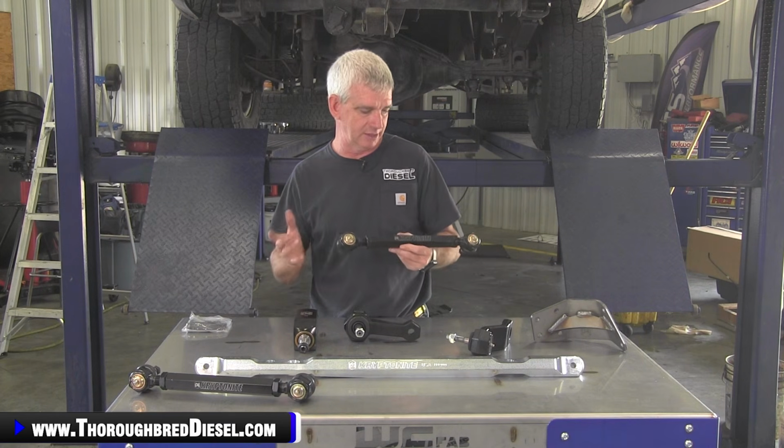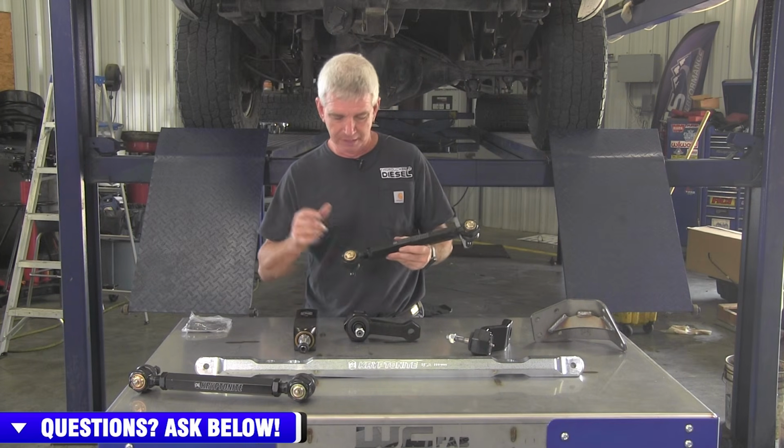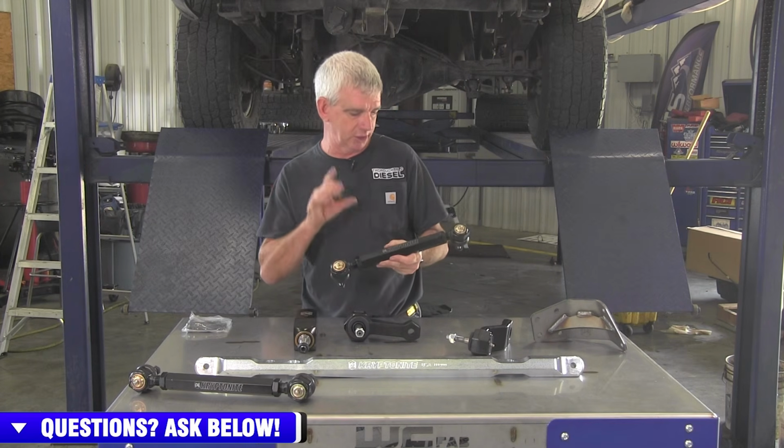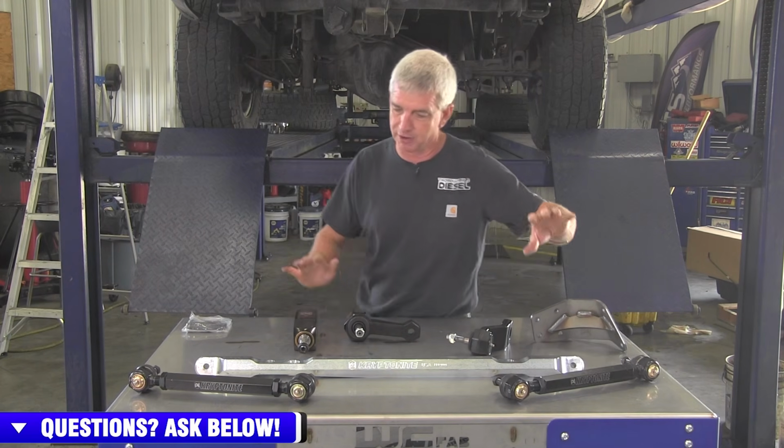Now, this isn't going to fix the turning radius of your Chevrolet, but it still is a very, very nice upgrade. You're not going to break these tie rods. These are fully greasable, fully adjustable, very, very nice product. We'll line those up against the stock tie rods.